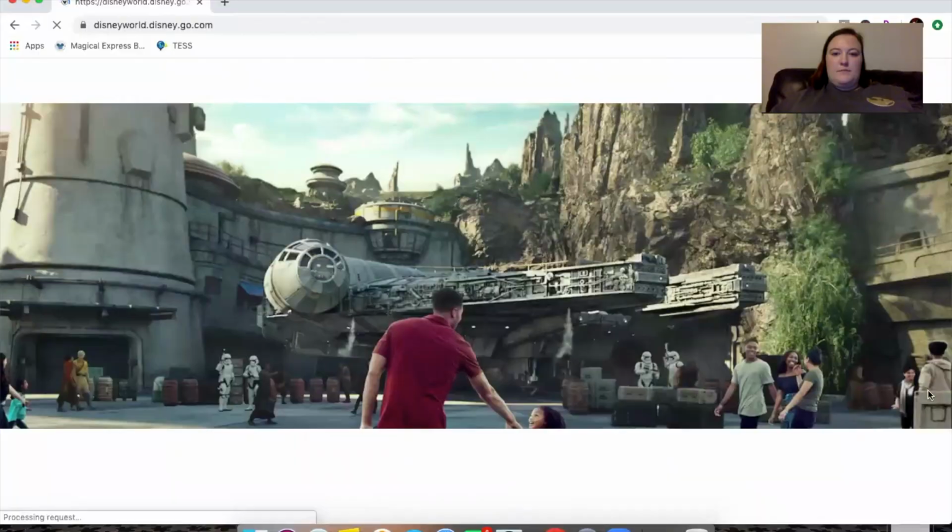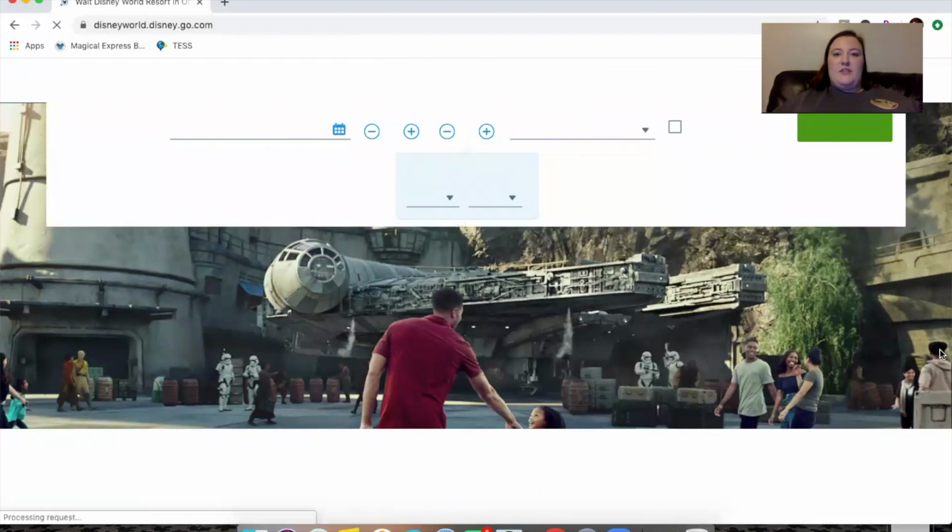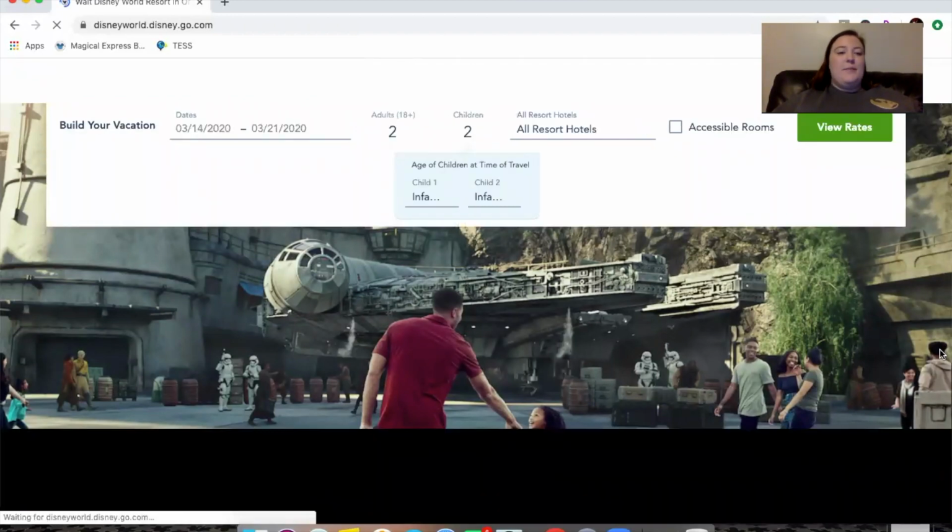your reservation. So now I'm going to go ahead and show you the process for it and how you actually do it on the Disney website. So welcome to the inside of my computer. Now, when you go to make a dining reservation on the My Disney Experience website, you're going to want to go to disneyworld.disney.go.com. Why it is such a long URL, I don't know, but it is.